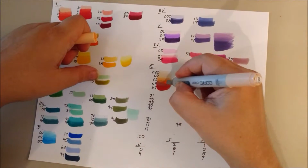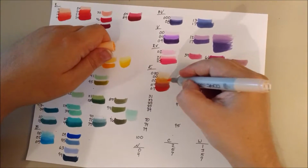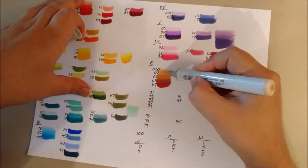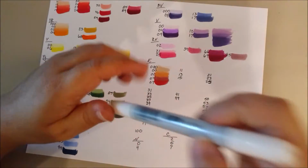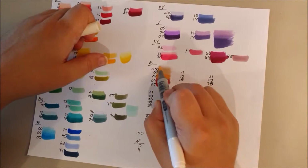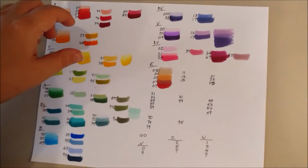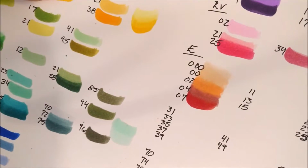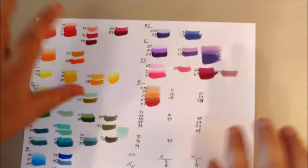I'm not using all the best techniques as I work through these, but that'll help kind of see how they play together. Again, they all have kind of a reddish quality to them once they've dried out here. So they're still drying a little bit, but you can see that they do have that kind of red undertone to them within that brown color.